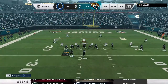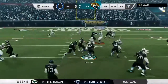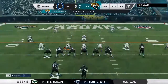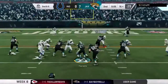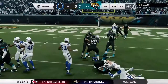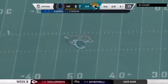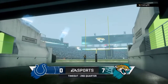Now another 1st and 10. They'll run it now out of the gun. This will be a 5-yard pickup as they move it from the 20 to the 15. Now Leonard Fournette. And now they're inside the 10 as he's brought down at the 9. And with just 1 second remaining in the first half, they'll call the timeout. So with 1 second left in the half, on is the field goal unit.